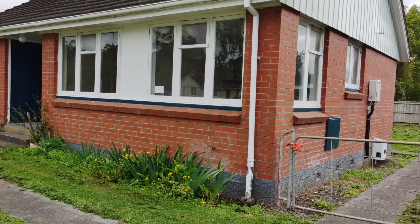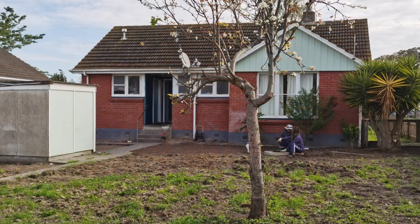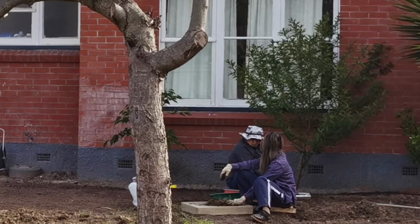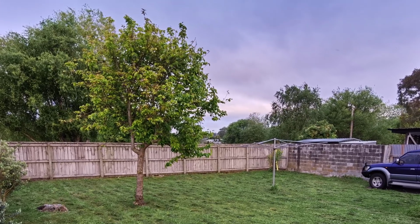This is a 1960s brick and tile, old English style. Typical sort of state house of the day. It needed quite a bit of attention, and as you can see from our video clip, you'll get a bit of an idea of what we've gone through to get this place up to scratch.